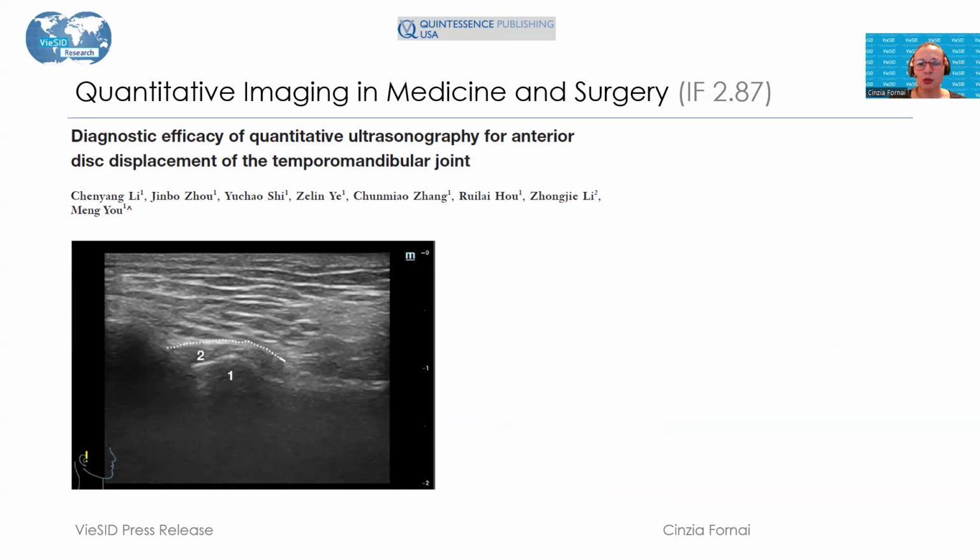The image to the left shows an ultrasound image of a normal TMJ in the closed mouth. Number 1 denotes the condyle. Number 2, the articular disc, which was visualized as a thin homogeneous band. The dotted line highlights the joint capsule.